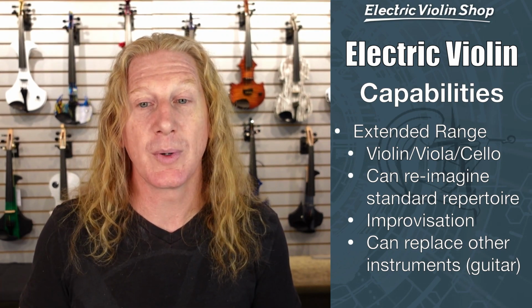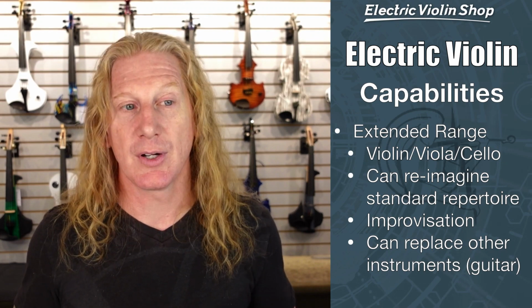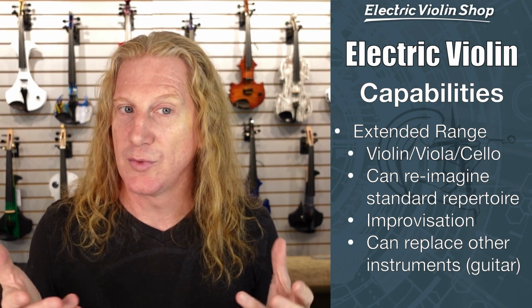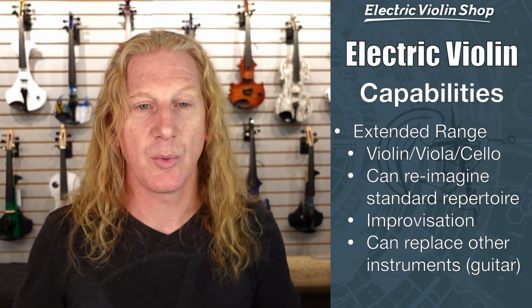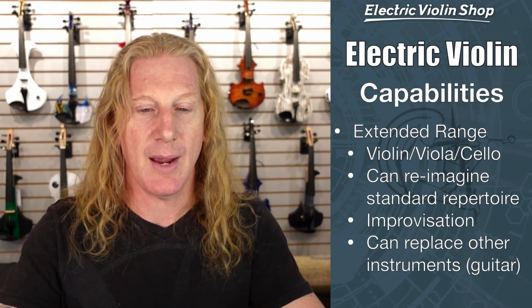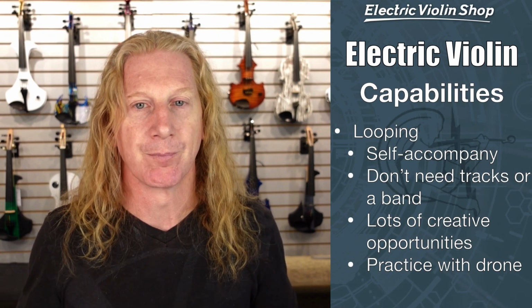And we can start replacing other instruments. Maybe you get a call, hey, we're going to go play this worship set at our church. The guitar player can't make it, but you've got a 6-string violin, which gets you all the way down into guitar range. You're like, it's cool, I can cover the part. We can make this thing happen. We can replace other instruments.